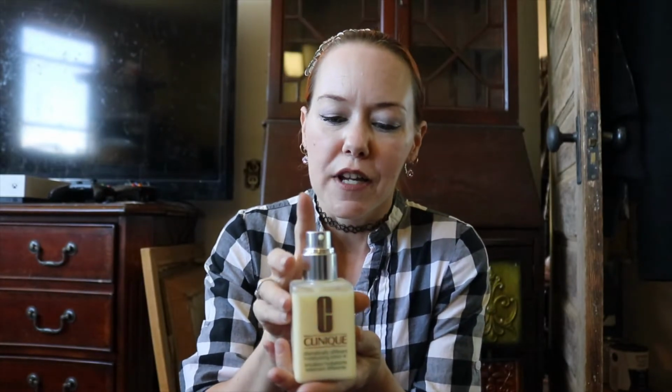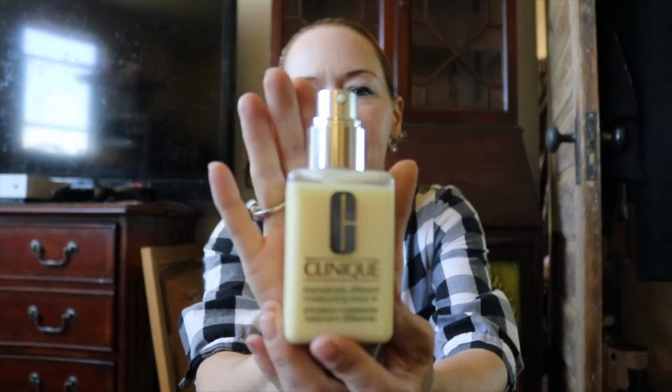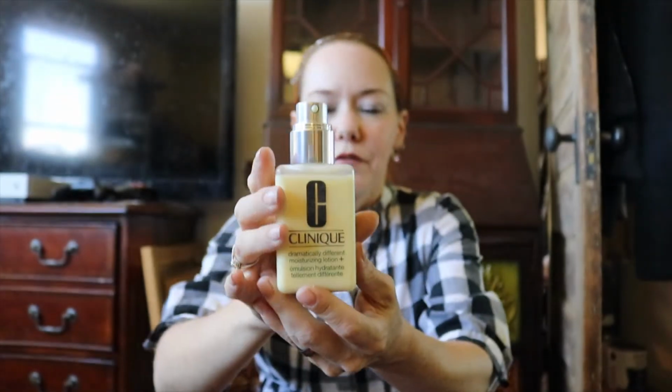The next thing that I had to re-get is Clinique moisturizer. Now, I did not actually purchase this at Ulta, which I purchased a lot of these items from, but I think I purchased it off of Amazon, but this is my favorite moisturizer. It is Clinique Dramatically Different Moisturizer, and it's a nice moisturizer. It makes your face feel moisturized. When you wake up in the morning, your skin's still nice and moist.